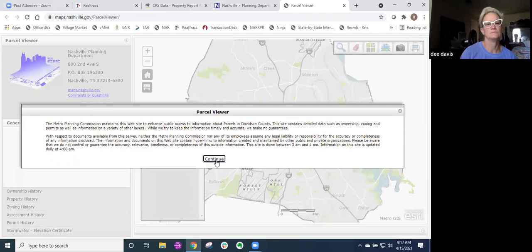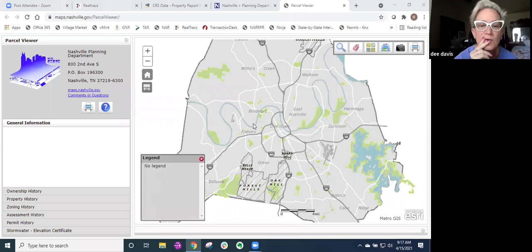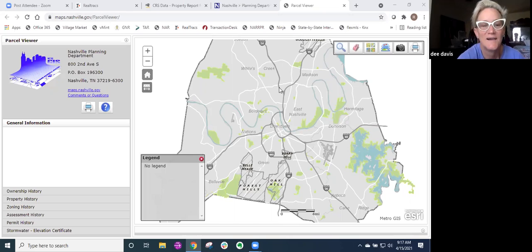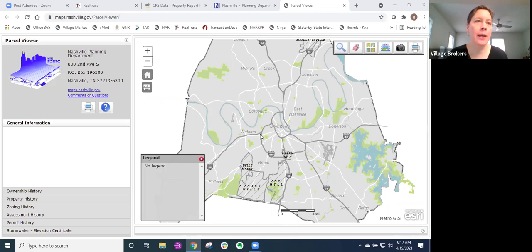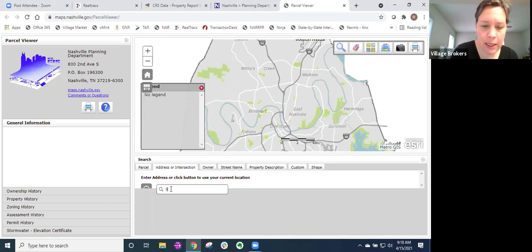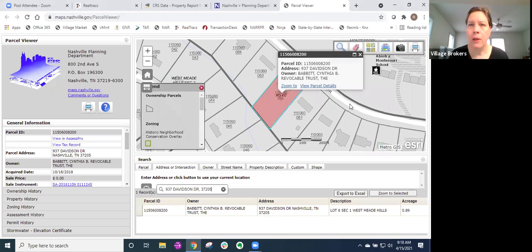Is this okay? If y'all don't want to go down this rabbit hole, you just let me know. I do. I want you to go down it, and I want to watch. Okay. Do you see the Parcel Viewer on the screen? Yes. Okay, great. So it's maps.nashville.gov/parcel viewer. And I'm going to search for this property. You've got to go to the address, and it's 937 Davidson. All right, there it pops up. We'll grab that.